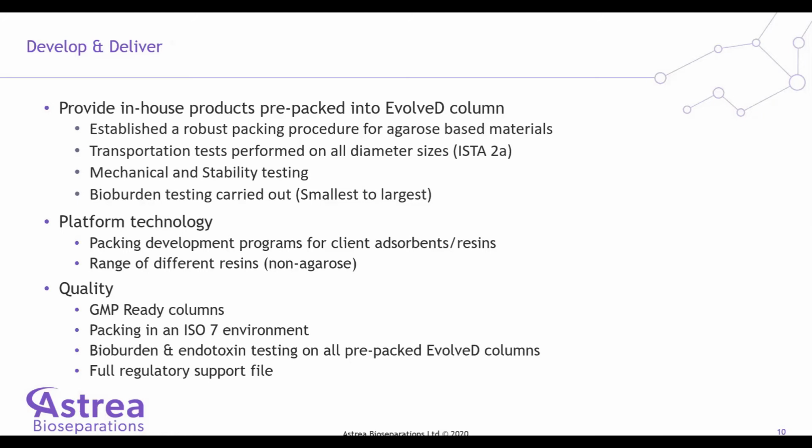Bioburden and endotoxin testing has been performed to demonstrate that the column does not present any dead spaces and has good clearance. The Evolve D columns can be provided as either a non-GMP version or GMP-ready, pre-packed in our ISO 7 cleanroom environment at our Isle of Man facility. All the GMP-ready columns come provided with bioburden and endotoxin testing, with certificates of analysis, and a full regulatory support file, developed and delivered to you, ready to use.